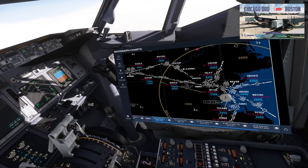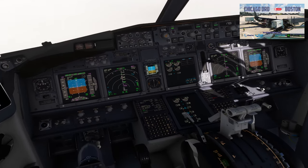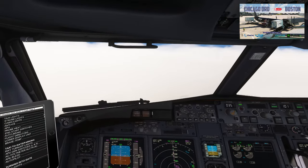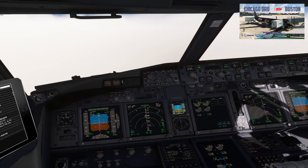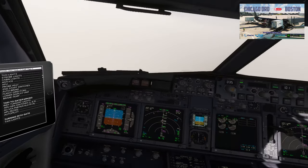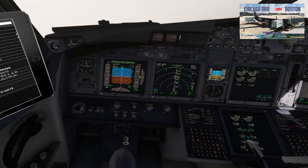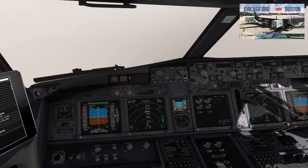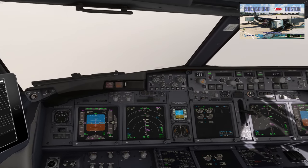Okay, Boston Center, where are you located? We are about 10 miles to the south of Montreal. 8,000 feet. American 323, Roger, standby. Deploy 617, descend via the Ocean 5 arrival runway 4R, Boston altimeter 2984. Sorry, descend via the Ocean 5 for 4R, Deploy 617.